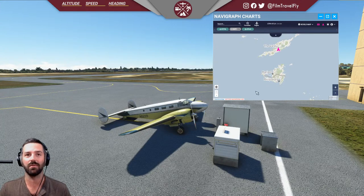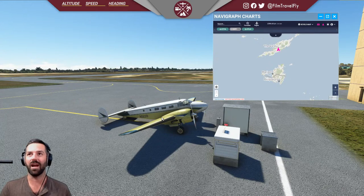So we're going to have some crosswinds, and this is a tricky airplane to fly. For those who may have tried it, it is not the easiest airplane to land, so this will be interesting.